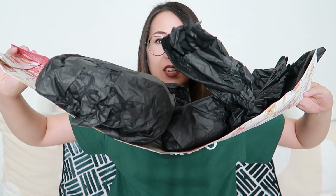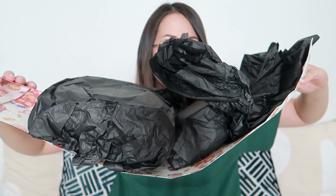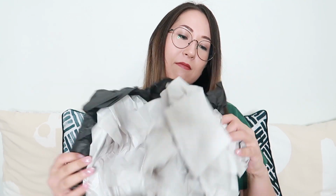Ooh, okay, so I'll lift this up so you can see, but once you unwrap the paper, there's a bunch of little parcels in there, all wrapped up with black paper, so I'll just unwrap them one by one. Okay, that one's just paper, and that one's just paper, and I think this one's just paper. Oh, okay, so all of the little parcels I thought were inside are actually just bundles of paper, and there is one parcel inside.